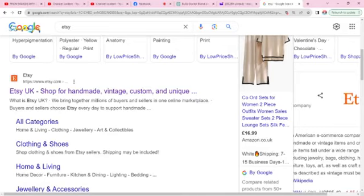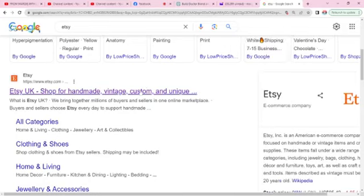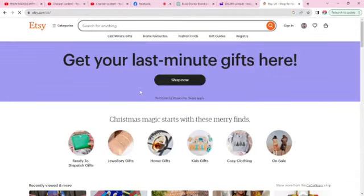I choose a website called Etsy. Etsy is an e-commerce site that deals with selling of handmade items. These handmade items usually are high quality, and any kind of handmade item you want, you can get it on Etsy. It was actually created for people who are creatives to have an outlet to sell their products. The good thing about Etsy is that their website has lower listing cost than Amazon.